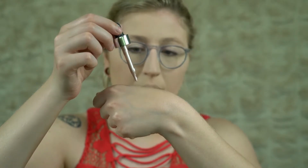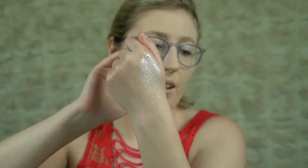It is blinding. Look at this liquid metal in here. I'm going to show you guys just on my hand. One little drop, just like that. Look at this. It's like literally putting a mirror on yourself. It is insane. I'm going to bathe myself in it real quick. This is a little bit pricier. I think it was a little bit over $40, but seriously, I don't think I'm ever going to go through this bottle. A little bit goes such a long way.